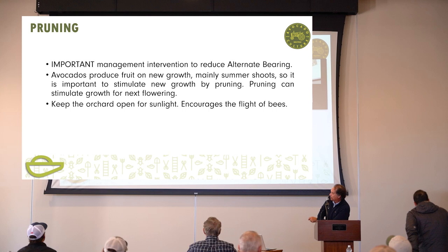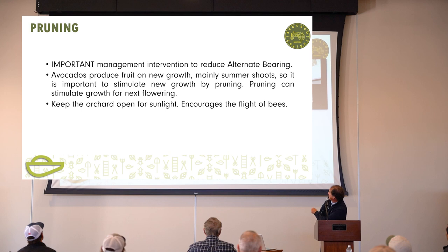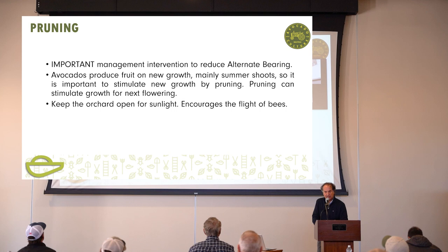Now, look at this: keep the orchard, the ranch, open for sunlight. The bees need sunlight. If you have a crowded, overcrowded block, the bees won't fly inside the shade. If it's too dark, they won't fly. Okay, it's important to open for sunlight. You will improve for sure your set, flowering, and the bees' activity. If you are in that condition, you have to think to pick one branch and remove it immediately to improve the condition for bees' activity.